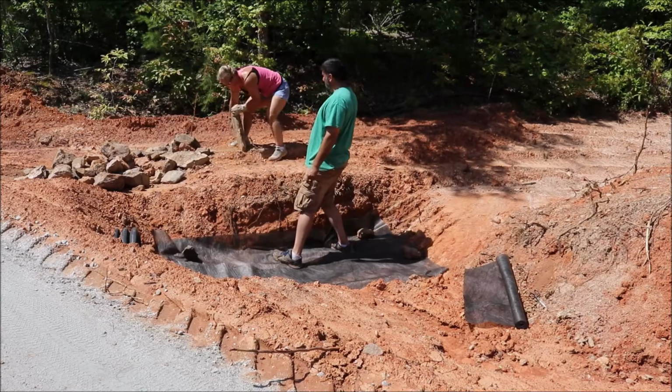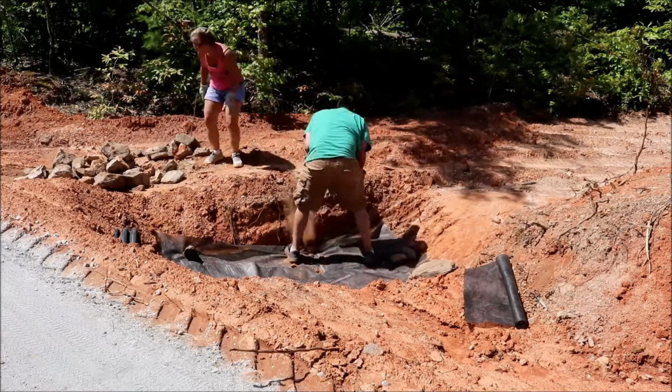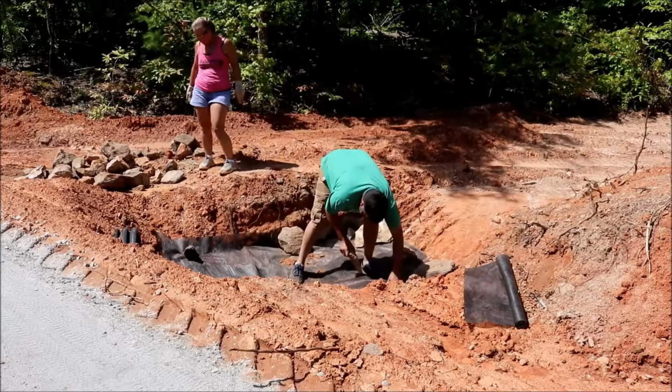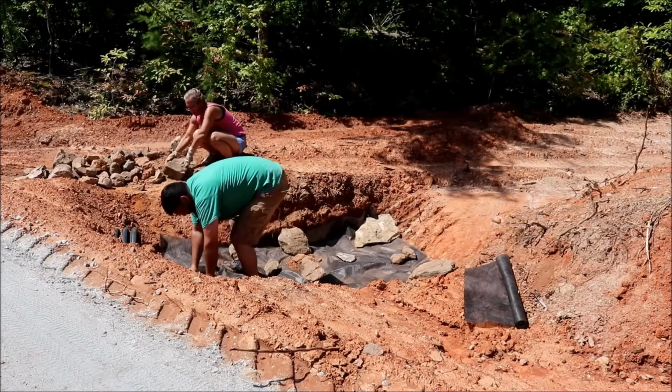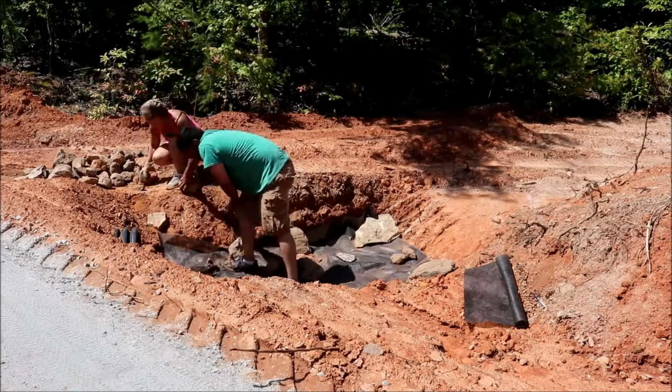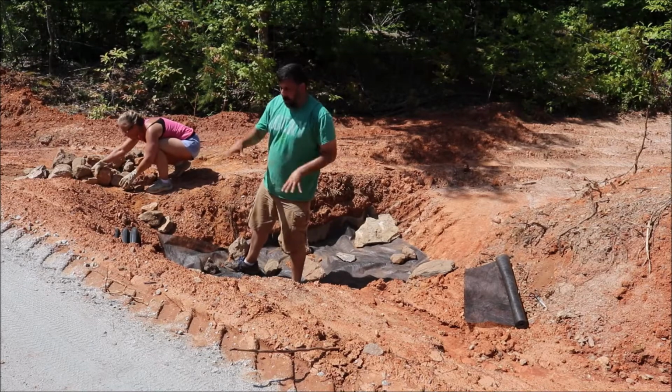All right, so we're going to start putting this down. Look at that strump on her. To do is slow the water down.